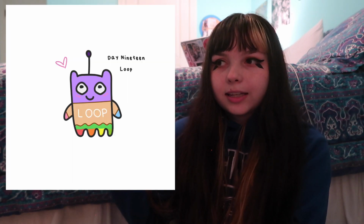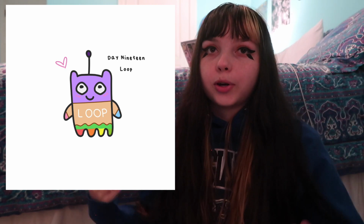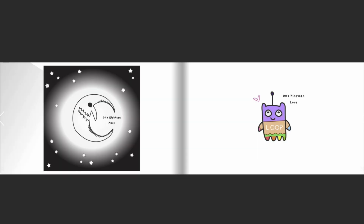Day 19 was loop. I didn't really know what to do for this, so I just drew this alien looking creature, and I'm pretending like its name is Loop, so it's wearing a shirt that says Loop on it. Pretty good, right? I mean, come on.